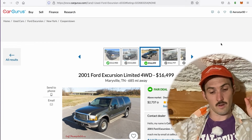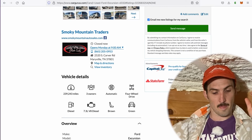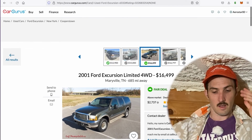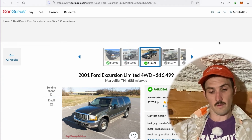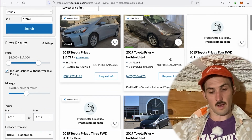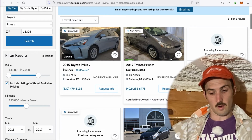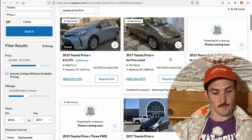Now let's go to our Toyota, and that's 229,000 miles, a 3-owner vehicle. So $239K, and it's $16,499. Both just under our parameters of $250,000 and $17,000 respectively. Toyota Prius V, okay, 2015 and 2017. Again, we're selecting a shorter range of years, only 3 model years, because of our qualifications. We want to go 2015 up due to some maintenance issues.